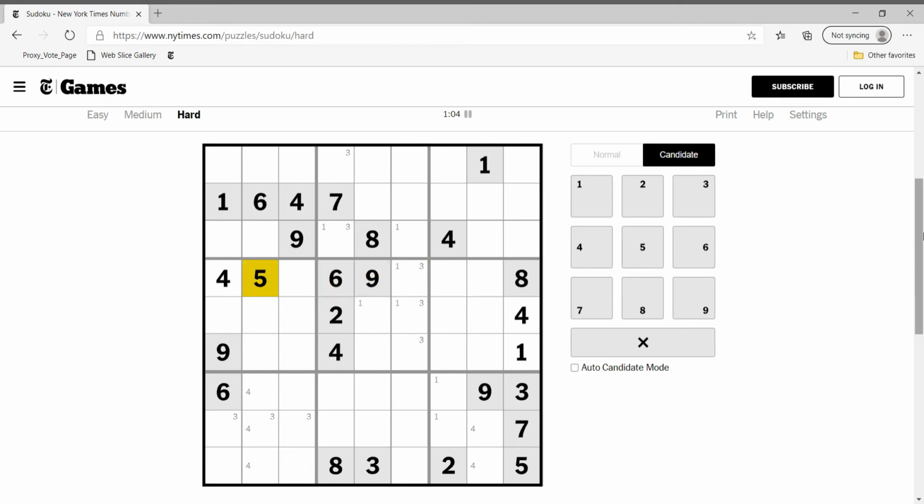5. Okay, 5s are on the corners. Sixes are like this. Sixes are also like this. And of course, sixes are vertical over here. But we don't know much more. 7. These cells. Yeah, I don't know. 8.